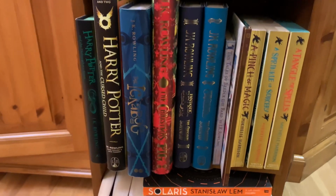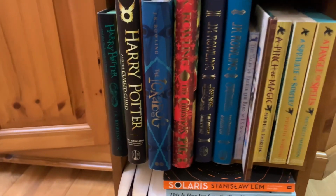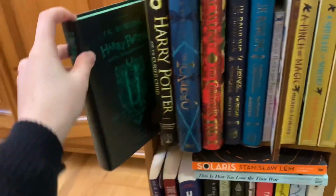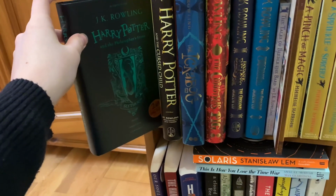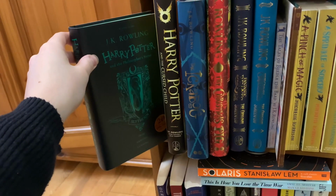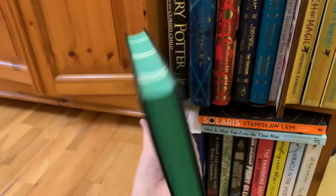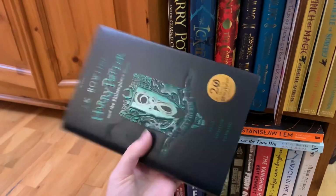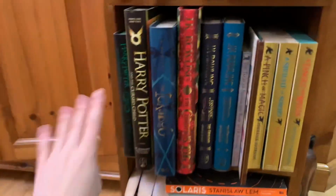So obviously I was sticking to a theme when I organised this one, so I did actually think about where books were going. I have got my Slytherin edition of the Philosopher's Stone in hardback. I did have The Chamber of Secrets and Prisoner of Azkaban in paperback, but I just thought this was the one that I wanted to keep. And it is really beautiful with the little sprayed edges and everything. So yeah, I am a Slytherin, if you didn't know. So that's why I have that one there.